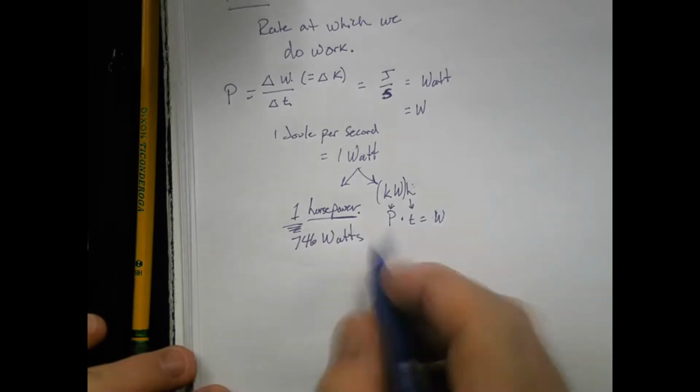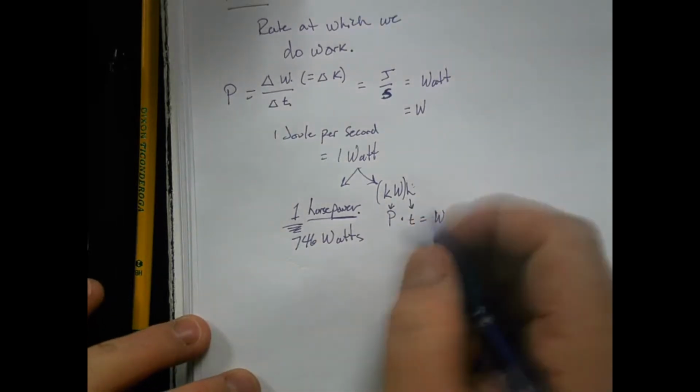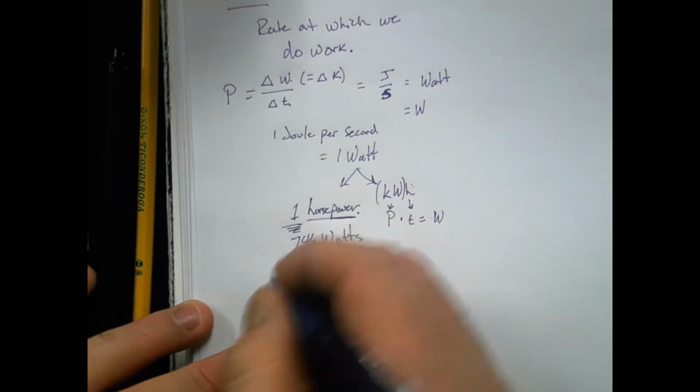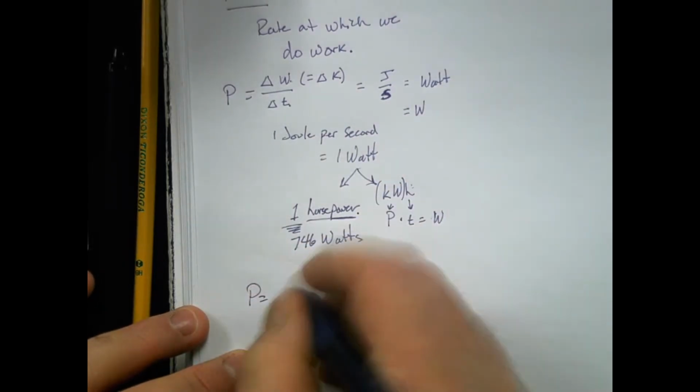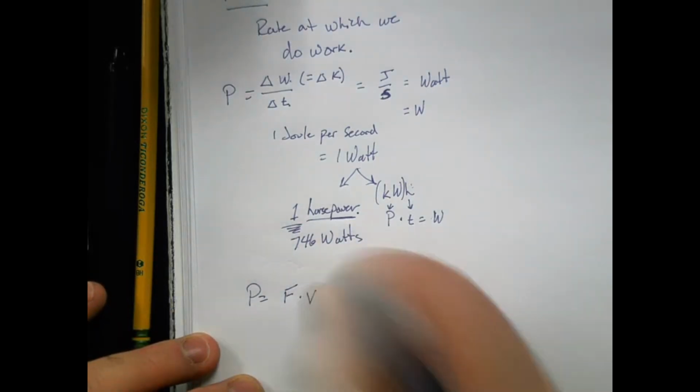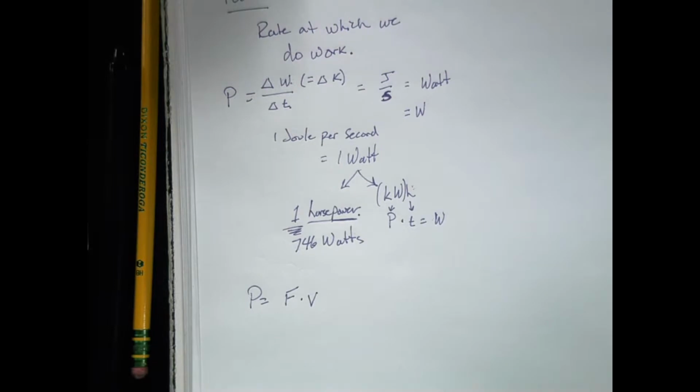So there's another way of calculating power. It also equals the force you can apply on an object when it's already going at a certain speed: force times velocity.